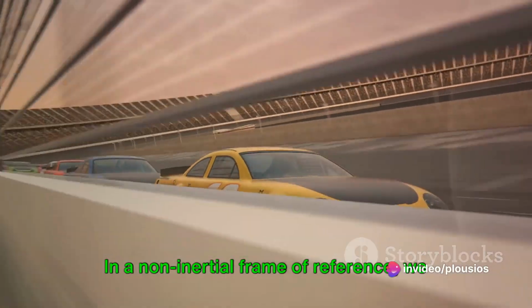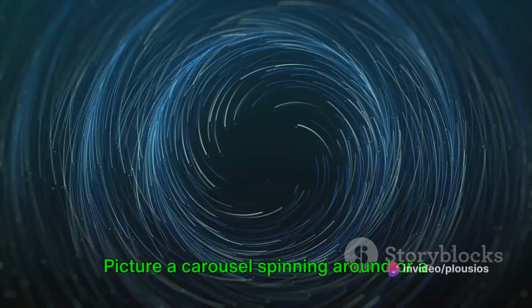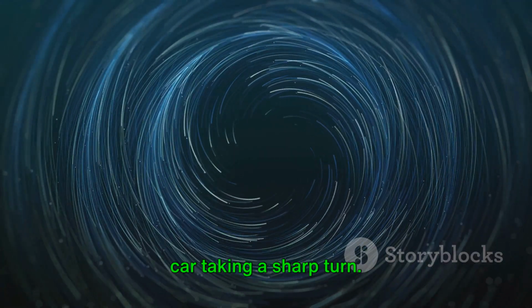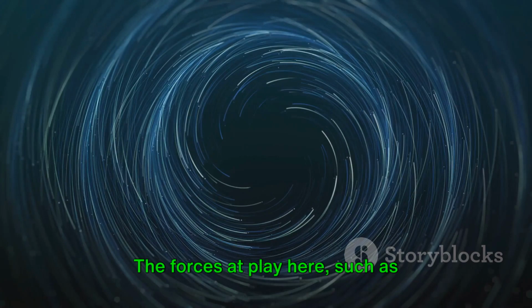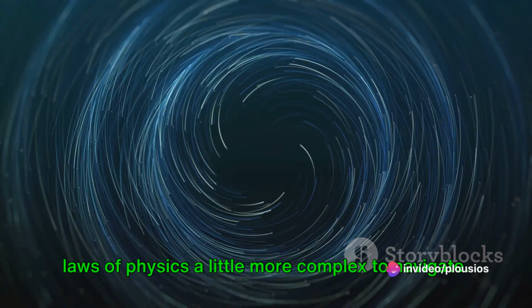In a non-inertial frame of reference, we have to consider the effects of acceleration. Picture a carousel spinning around or a car taking a sharp turn. The forces at play here, such as centrifugal and Coriolis forces, make the laws of physics a little more complex to navigate.